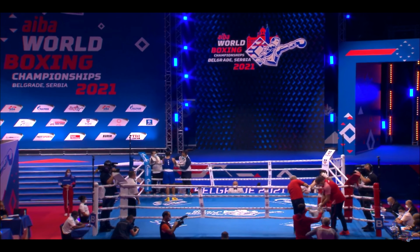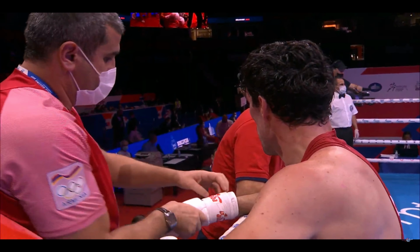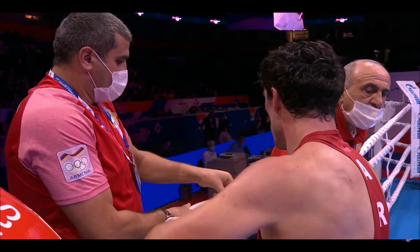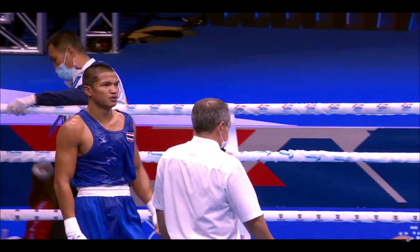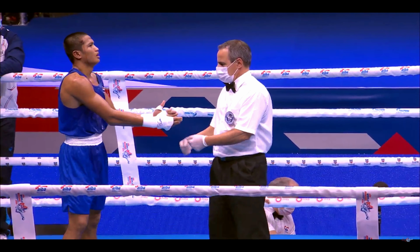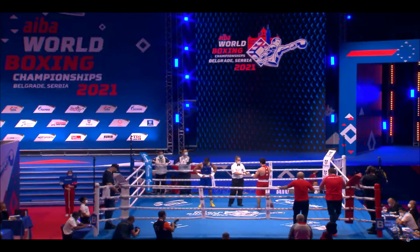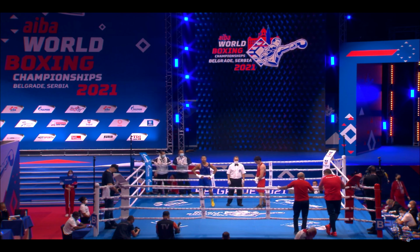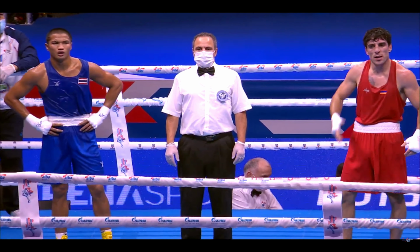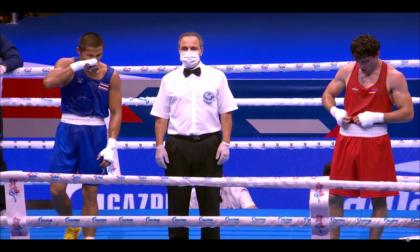You could see what Bachkov was wanting to do there. He just wanted to revert to just an old-fashioned fight. He knew that it hadn't quite been working for him and just wanted to drag Wongsuwan into a brawl, and he managed to do it right up until the very end when Wongsuwan got a few punches away. But this is close. This is close because, well, we know the score's going into the final round.